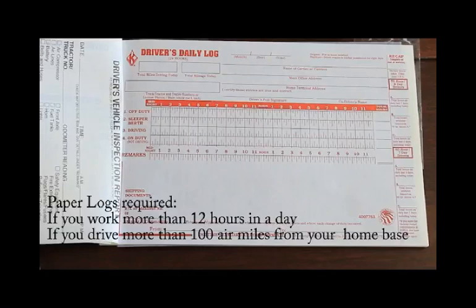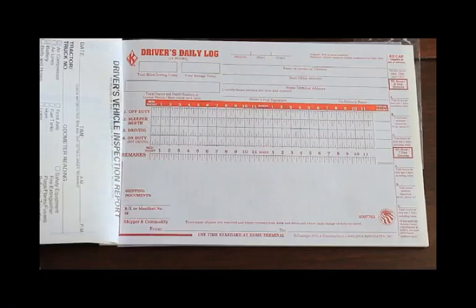Sometimes driving outside the 100 air-mile radius and working more than 12 hours will happen on the same day. It counts for one of your 8 times in 30 days.